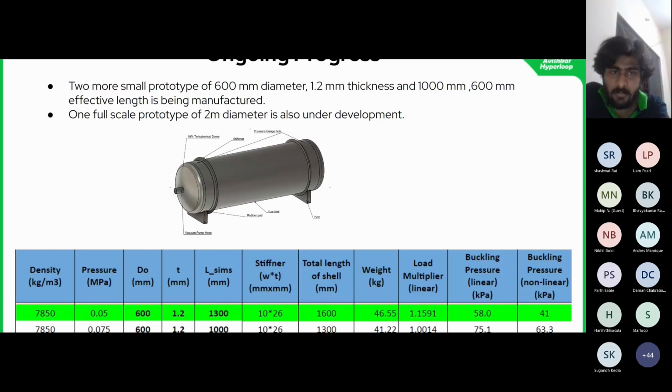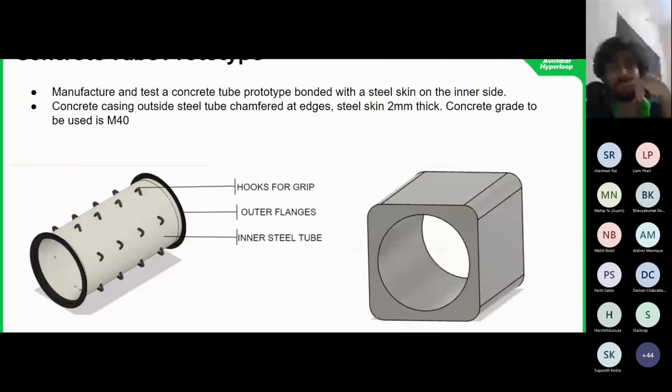After this, we'll also be manufacturing a 2-meter diameter prototype, which will be a smaller version of the 500-meter project which we are planning. Also, not only looking at material optimization in steel, we also have to look at other materials. So we have manufactured one concrete tube prototype, which is a mix of both steel and concrete. It has an inner steel tube with hooks around it, which grips onto the concrete casing around it. Thus, it provides extra structural integrity to the inner steel tube, and the vacuum compatibility of the whole thing is ensured by the minimum steel tube thickness inside.